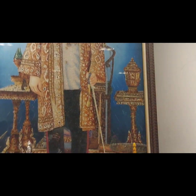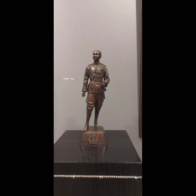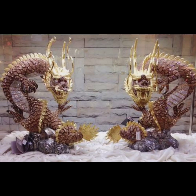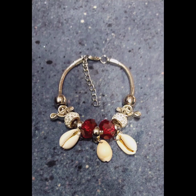So now I am going to show you some pictures that I have got from the internet. I have not broken the rules, because they told us not to click photos, so I have got these photos from the internet. As you can see, all the portraits of all the kings are made from real gemstones, and these dragons are made from real gemstones. They had many accessories to buy, like a bracelet and all, so I have bought one bracelet.